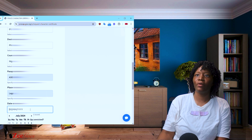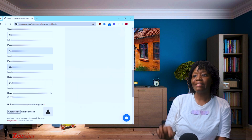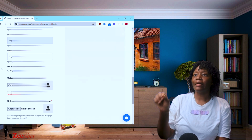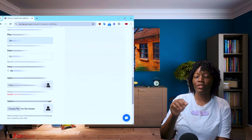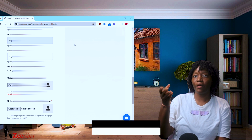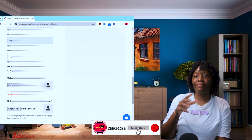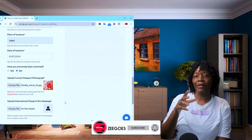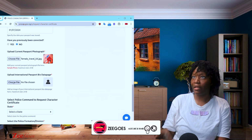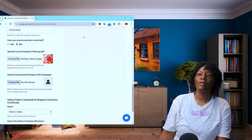Just FYI. So when you apply for the PCC, make sure the passport you use is what you'll be traveling with, and that passport information will be used for the documents they'll give you. So the number along with the dates will be written on the documents. So if it's not the same thing as when you apply for the visa, that's wahala for you. So please be wise and use a valid passport.